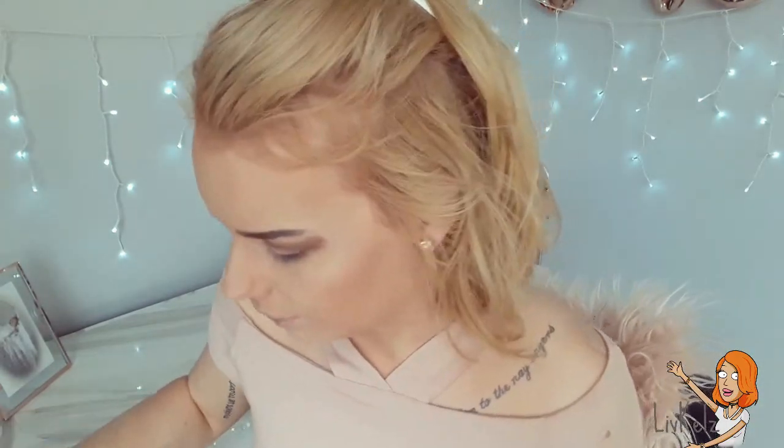Because I was rushing, I wanted to get ready so I could hurry up and help Mum. Mum was already ready by this stage. I'm just going to get another brush, just blend that out a wee bit so it's not so harsh.